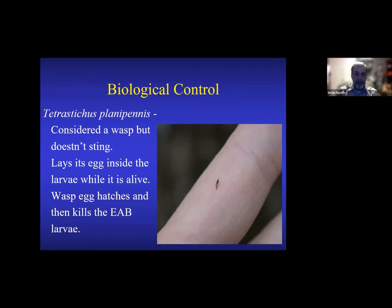So this insect is a wasp, and everybody gets scared when you say a wasp. It's really, really small. This is somebody's finger. Her name's actually Kelly. She used to work with us, and this is her finger, and this is the biocontrol agent. So these guys cost anywhere from a couple of dollars to $10, $20 a bug, depending on what type of biocontrol insect you're buying. I don't know how much these cost, but any type of biocontrol is going to be expensive. So it's a very, very small insect. It does not sting, which is good.